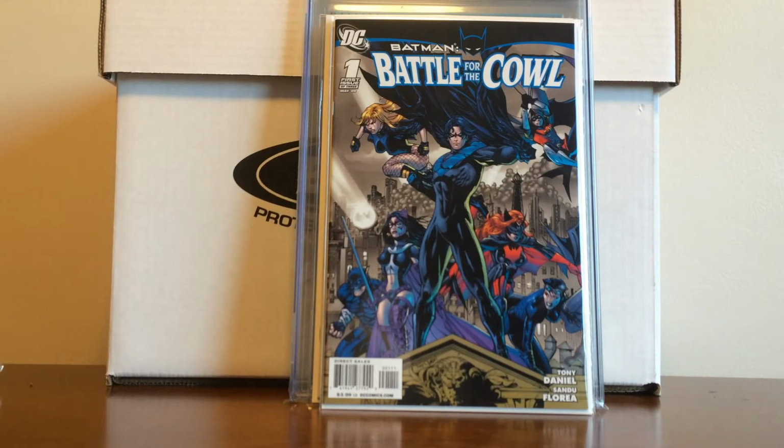Tim Drake told Dick Grayson, and Dick Grayson is Nightwing in this story, that he should be the one that picks up the Cowl. But Dick Grayson doesn't feel comfortable with that. So there's kind of a battle going on to see who would become the new Batman. Jason Todd is the one who is currently, in this book, Batman. Not a good Batman, but a Batman nonetheless.